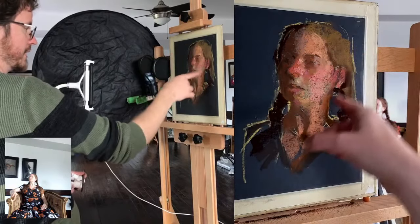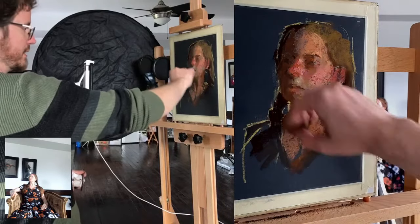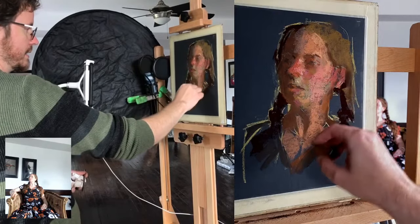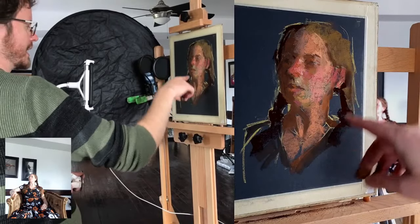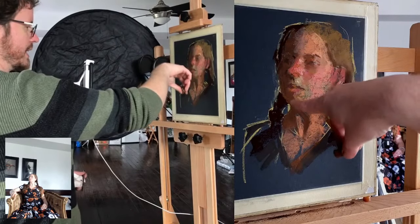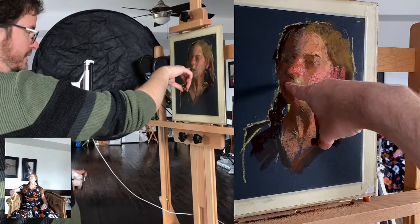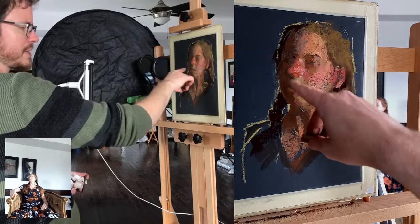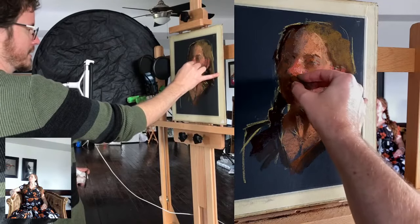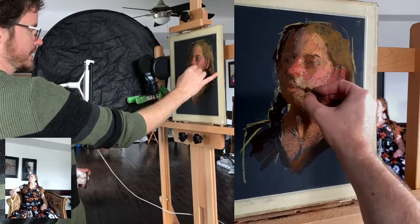Gotten to a point where I have a halfway decent head here. So really, before I go into any detail, I just want to do another pass going through, because especially when you squint down, it's so much easier to see large chunks of value as a shape rather than to look at the intricate structure of the lips. For example, I'm just looking for where it goes from light to dark, trying to describe those shapes accurately.